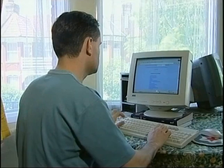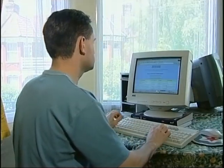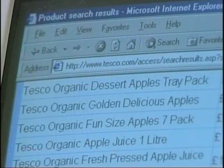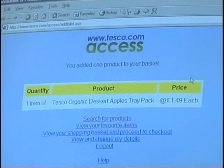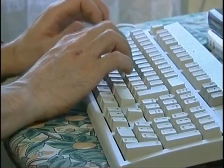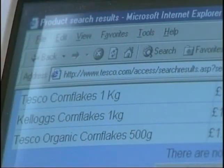Still on the future in technology, here is the internet working at its best. This new internet system allows blind people to go supermarket shopping from the comfort of their own home. This is Hugh Hudley doing his weekly shopping.